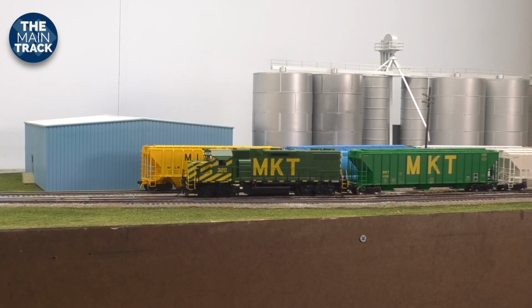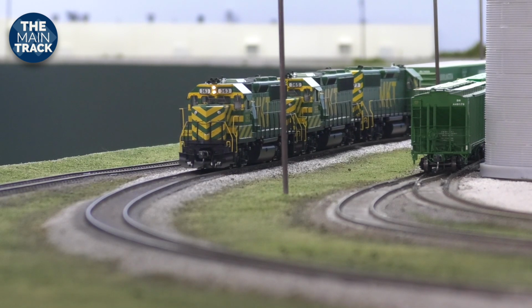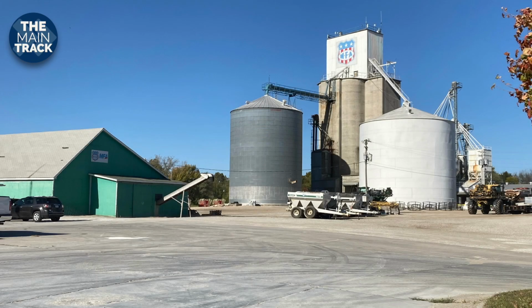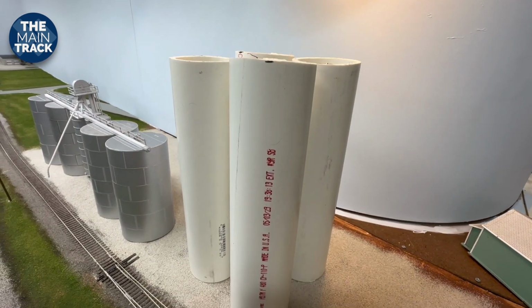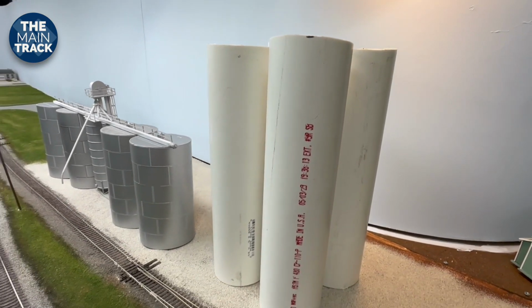as a placeholder. Well, there's a quick story as to why my Sedalia elevator project was delayed. The main component of the elevator are these large concrete silos, and I'll be building those out of PVC pipe. And I'd plan to start the process this summer. In particular, I need 2.5-inch pipe, which matches the scale 20-foot width of the prototype silos. Unfortunately, that size of pipe is not very common now, and it's kind of hard to come by. So I had to do some searching around and finally found it and put an order in from a store.